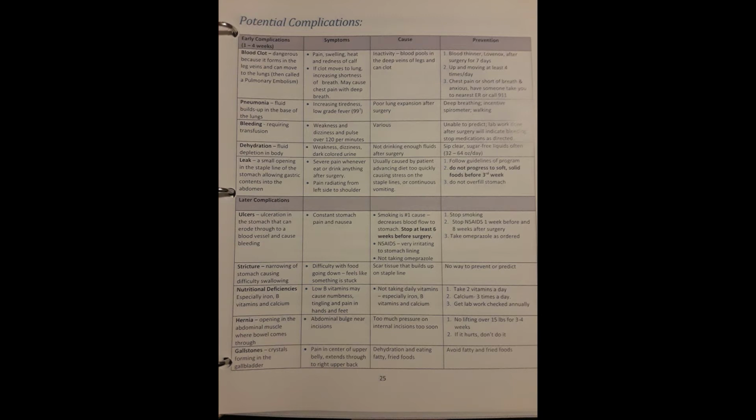When I was being discharged from the hospital, they did run another series of blood tests before leaving, just to confirm that there weren't any signs of a bleed, which is one of the reasons I was able to get discharged. So they can't really predict that one, but they do check for it.